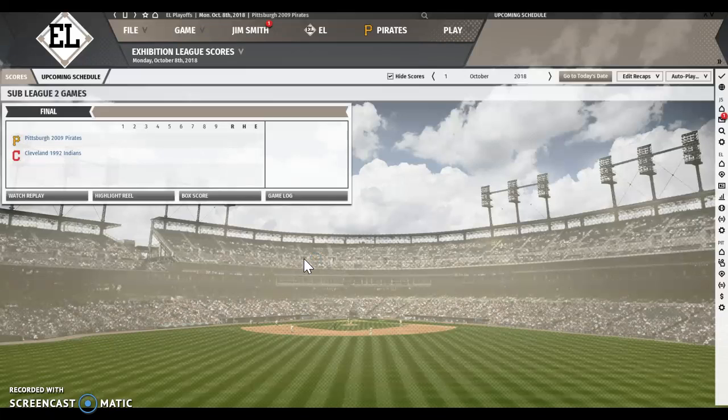Welcome to this series between the 2009 Pittsburgh Pirates and the 1992 Cleveland Indians. Let's see what happens in Game 1 that will be played at Cleveland's Municipal Stadium. And let's see what the highlights have for us.